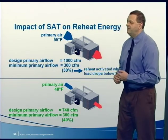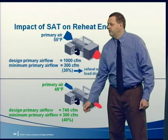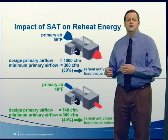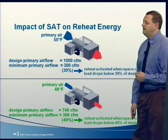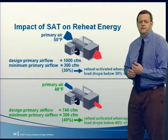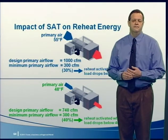While the minimum CFM is the same, the percentage is higher, 40% rather than 30%. What this means is that for this example, the reheat coil would be activated when the space sensible cooling load drops below 40% of design, which means it will activate sooner than a conventional 55-degree system.